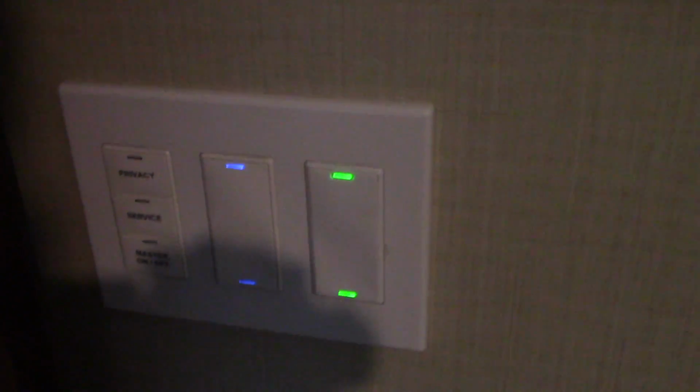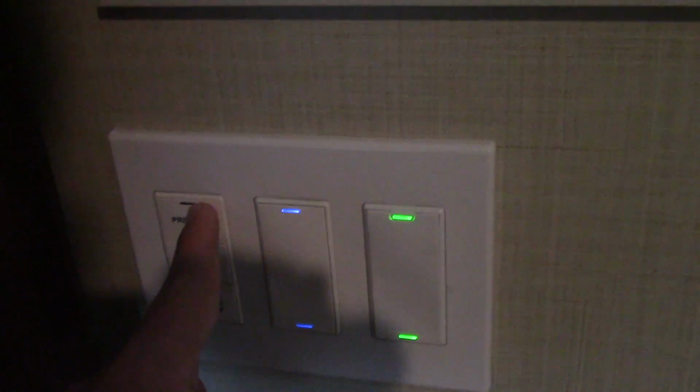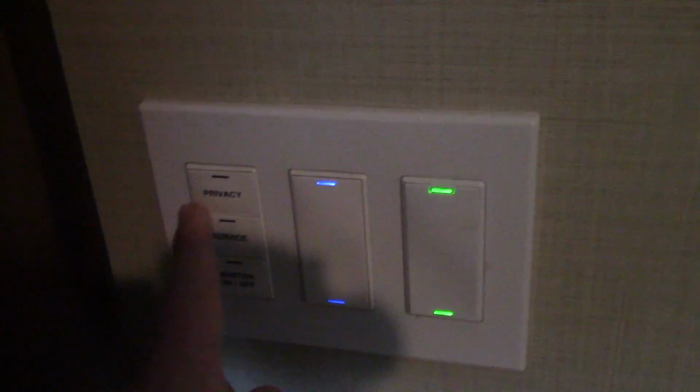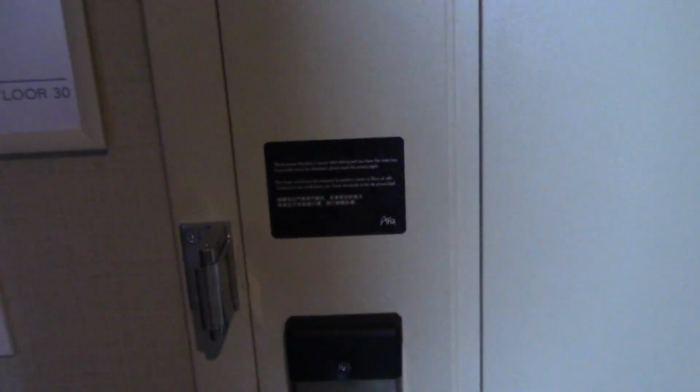Now this over here controls the lights, and this indicates if you need privacy, so you don't have housekeeping come in for service, and you can have master on and off. And then again, just some basic instructions.